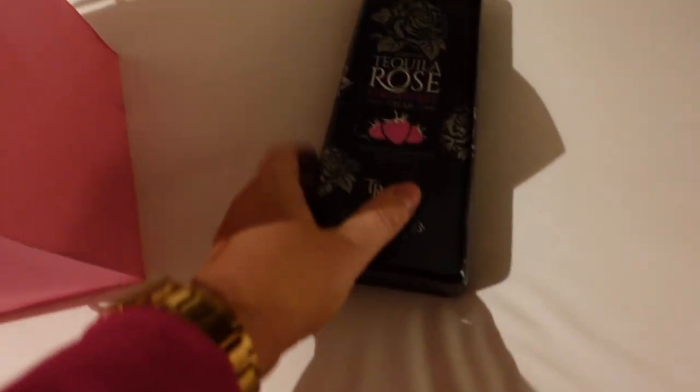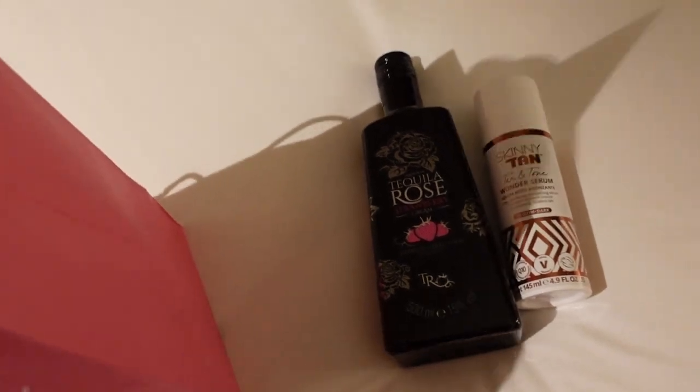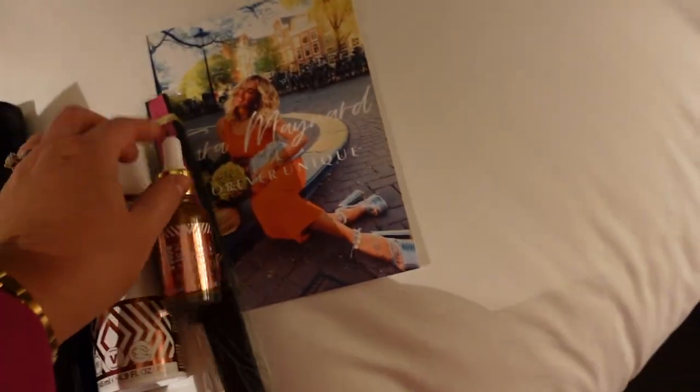Home, here's my goodie bag. I've got a full bottle of tequila rosé. We have got some skinny tan, which is meant to be amazing. Terry Maynard's new edit fan. And again, some skinny tan.